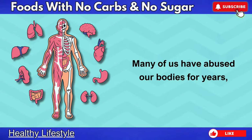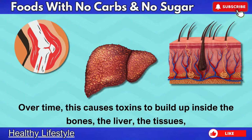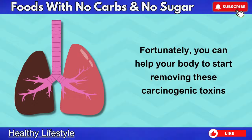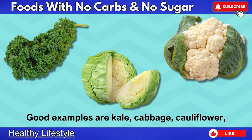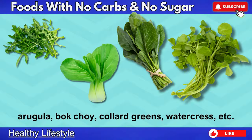Many of us have abused our bodies for years, eating lots of junk food and sugar, and perhaps even alcohol. Over time, this causes toxins to build up inside the bones, the liver, the tissues, and other organs, which can raise your risk of cancer later in life. Fortunately, you can help your body to start removing these carcinogenic toxins by eating lots of organic cruciferous vegetables. Good examples are kale, cabbage, cauliflower, Brussels sprouts, broccoli, beet tops, arugula, bok choy, collard greens, watercress, etc.